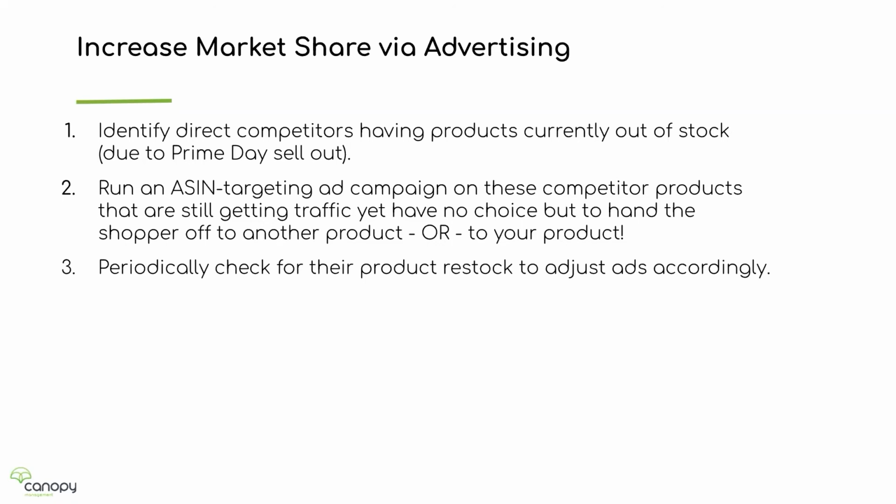You know how many of your competitors are going to run out of stock because of the Prime Day traffic? That's a huge opportunity for you to go out there and find a dozen competitors who jacked up their price because they were running out of stock and wanted to slow things down, right? Which I don't necessarily recommend, but they're going to do it. Or they ran out of stock. Those are great opportunities for you to run temporary ASIN targeting ads in order to steal away their customer. They deserve it. They didn't show up with the right inventory planning.